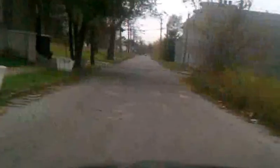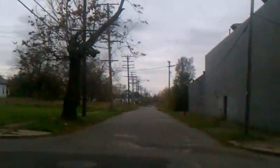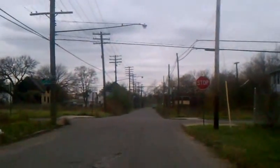Some graffiti over there. A lot of graffiti all around Detroit. Not around here that much, but like Grand River, downtown, West Warren. A lot of potholes, a lot of bumps here. That house. Harrington Street up here. Green Street up here. I'm going to make, let's see, yeah, I'll make a right.